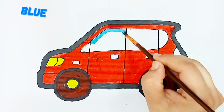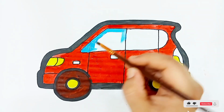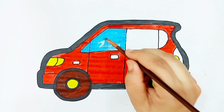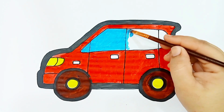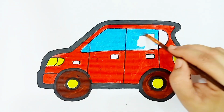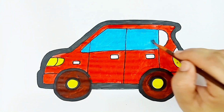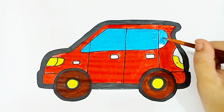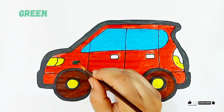Blue color. Let's paint with blue color. Green color. Let's paint with green color.